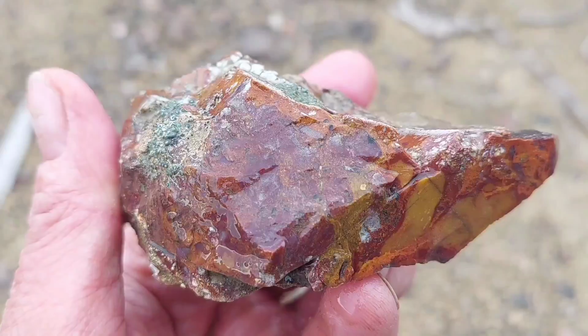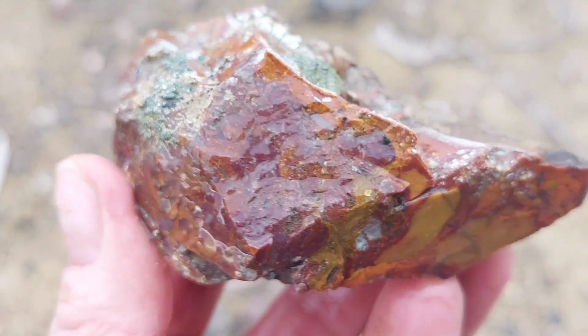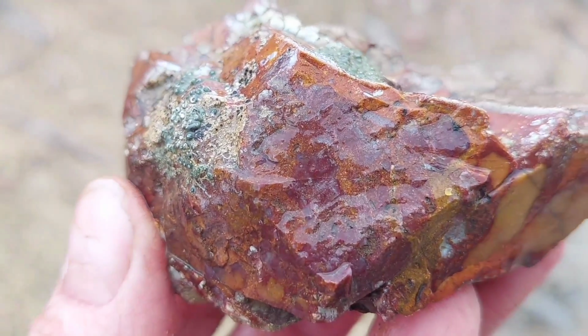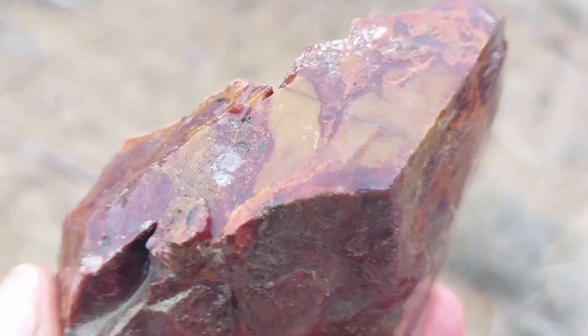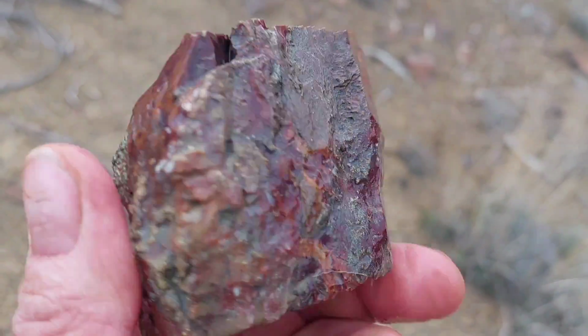Same hill, just grabbed this. There hasn't been much jasper on this side. That's a pretty cool piece. Definitely some patterning going on there. I'm going to leave it. It is rather beautiful.